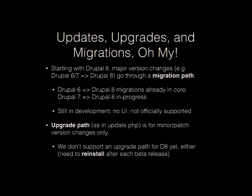So a major version upgrade is going to be a migration. And the nice thing about that is you build your site without any legacy cruft, and you can keep testing the migration for weeks if you want to, leaving your old site up and running. Then when you finally feel like you're ready to go, you flip the doc route to point to your Drupal 8 site, and you have no downtime. So it's actually really, really nice. A lot of people, honestly, are doing upgrades this way, even though core doesn't support it, for all of those benefits.